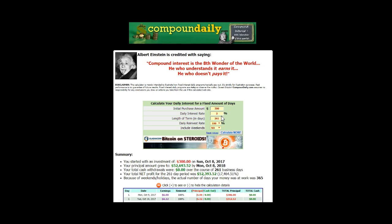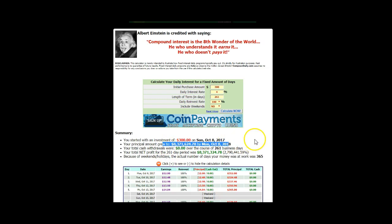Okay, so let's say you're a more active trader, you're using the tools that we have, the Iml Harmonic Scanner, things like that. You're using these tools and you're gaining, let's say, 20 pips a day, which is still fairly easy to do. And that would be a 4% increase on the account. Let's see what happens to your $300 in 1 year with a 4% daily increase on your account. There you go. That would turn into more than 8 million.